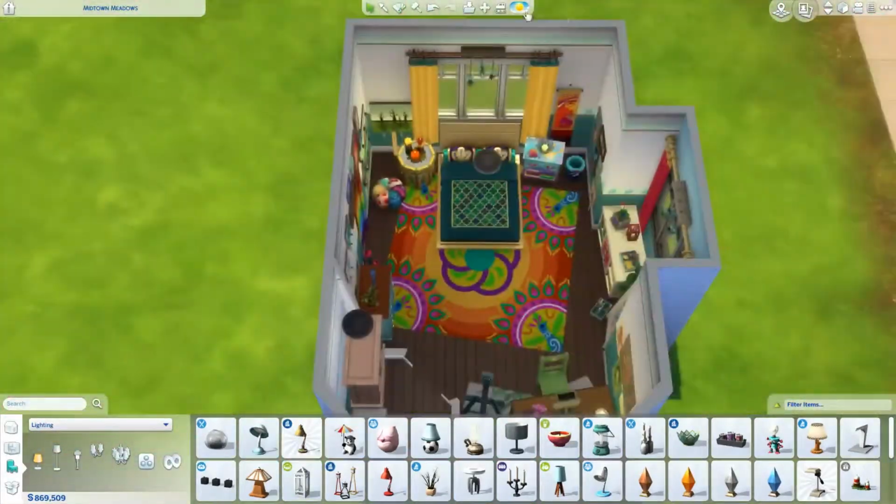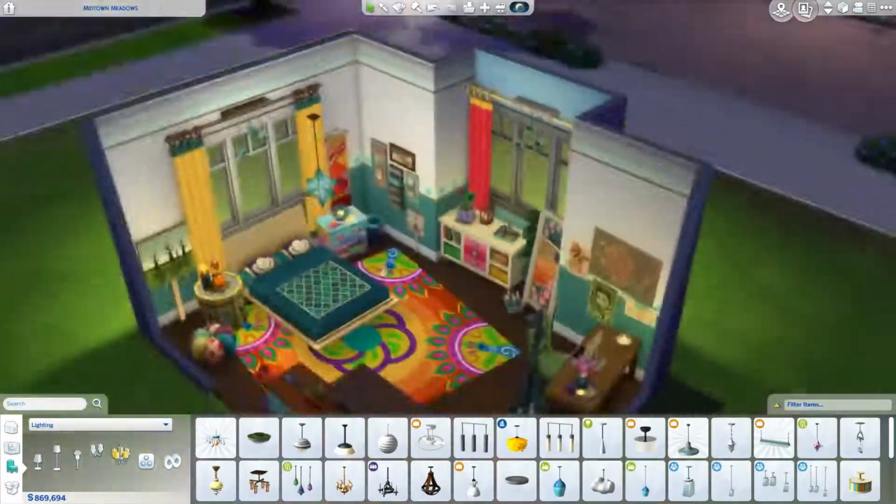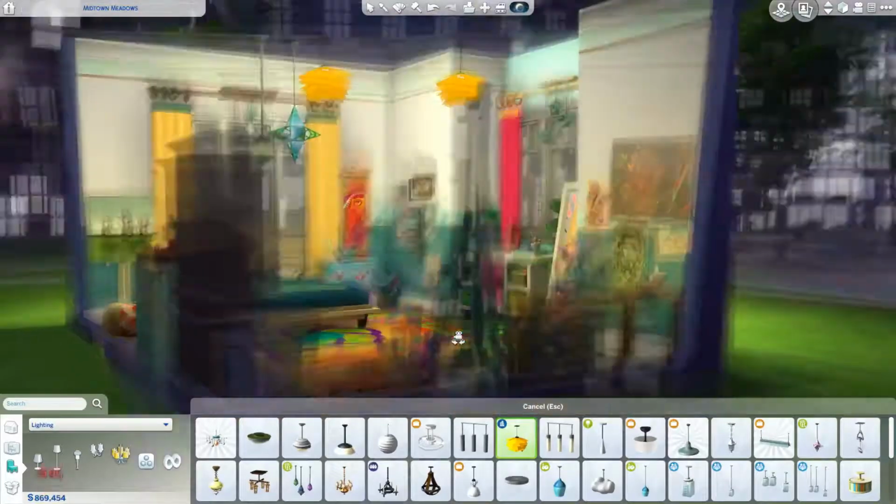But yeah, we are coming up on the end of this build. Keep an eye out for the next 3 of the rooms. Again, those are going to be angsty, sporty, and messy.